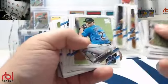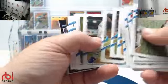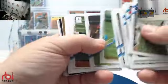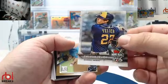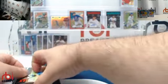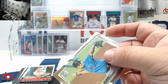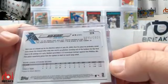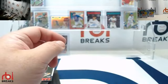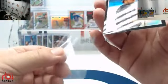Kyle Lewis. Home run challenge, Christian Yelich for the Brewers. Gold, Nick Neidert, rookie for the Marlins, numbered out of 2021. It is number 895 of 2021. '86 standard Goldschmidt, and our 70 years of Topps is a Mike Piazza for the Mets.